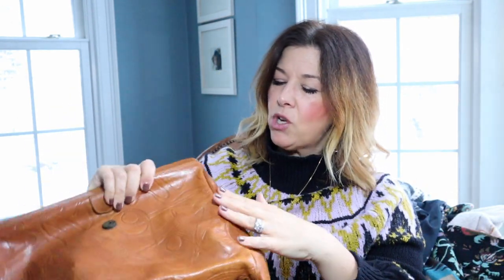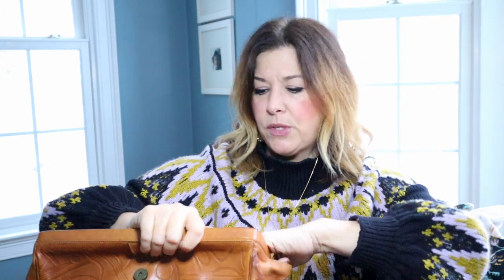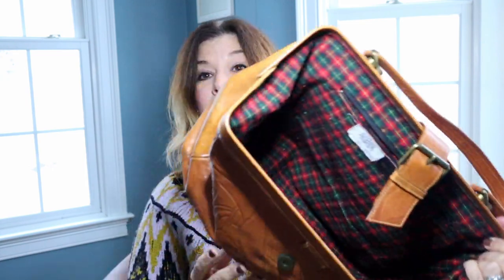There was white paint right here that I cleaned off, and then my intern Lindsay conditioned it with some of the Doc Martens stuff, and it came out really good. But this is vintage Jordan Marsh, and it's a doctor's bag, and look at the plaid liner. I thought this was so cool, and it's Jordan Marsh made in Italy, genuine leather.